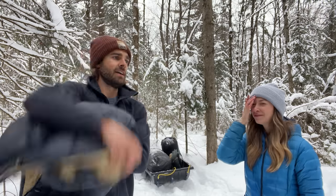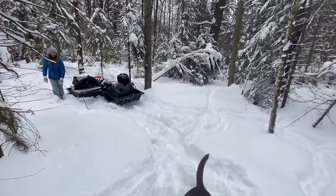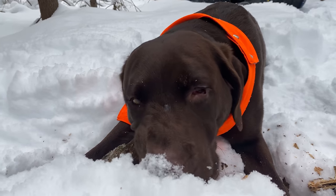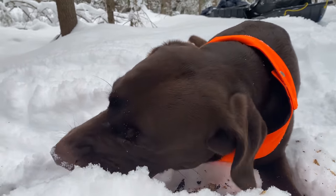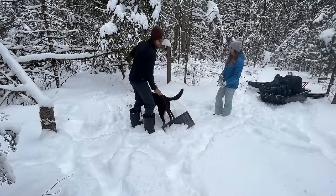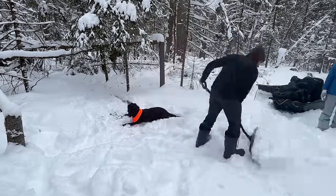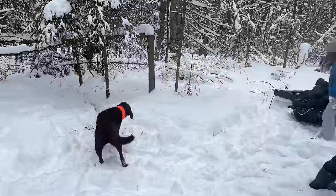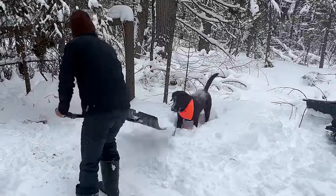We decided to change up our location today, and we hiked into the forest and found what I think is a nice clearing to test out our brand new tent. Well, first things first though, we gotta shovel some of the snow out. This new tent's footprint is 115 square foot, so we gotta make sure we just get some of this fluff out of the way.